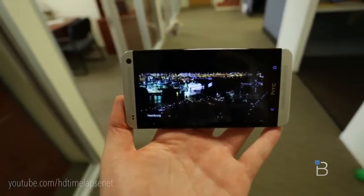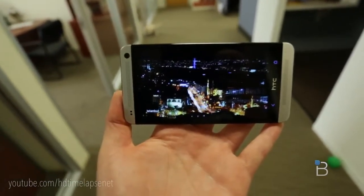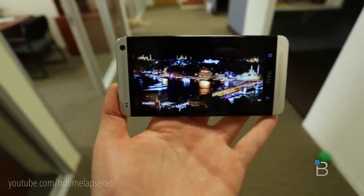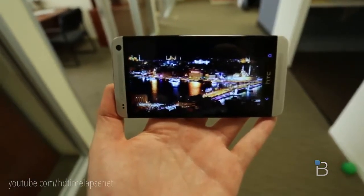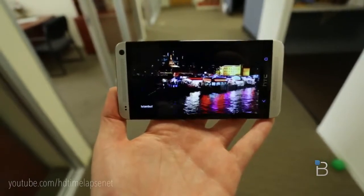And speaking of outstanding, the speakers on this guy, BoomSound, are still ridiculous. For somebody who watches a lot of video on their phone, every time I hear it, it is just surprising. In fact, one time I was using the phone and I pulled it away from my face a little bit and it deactivated the proximity sensor and my cheek hit the speakerphone and I thought I was going to go deaf. The thing is so loud. I've got to turn the volume down to almost half in order to make it comfortable.